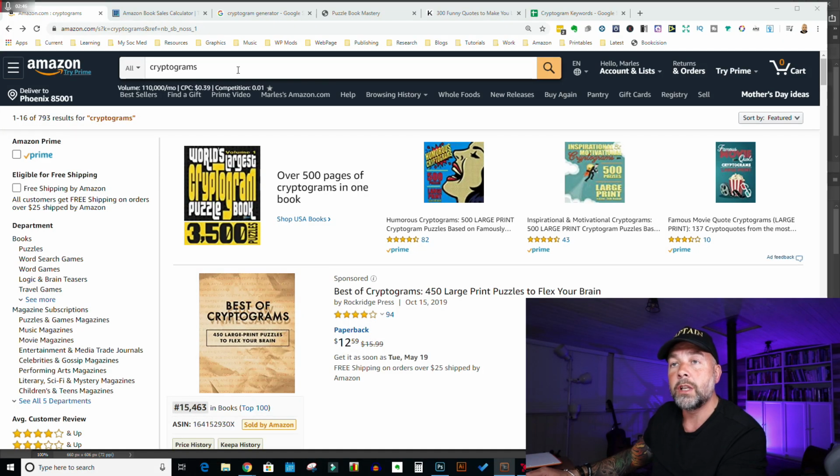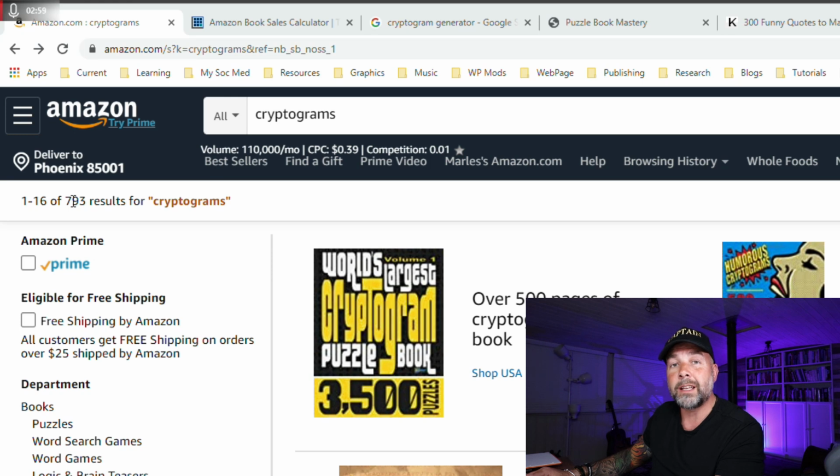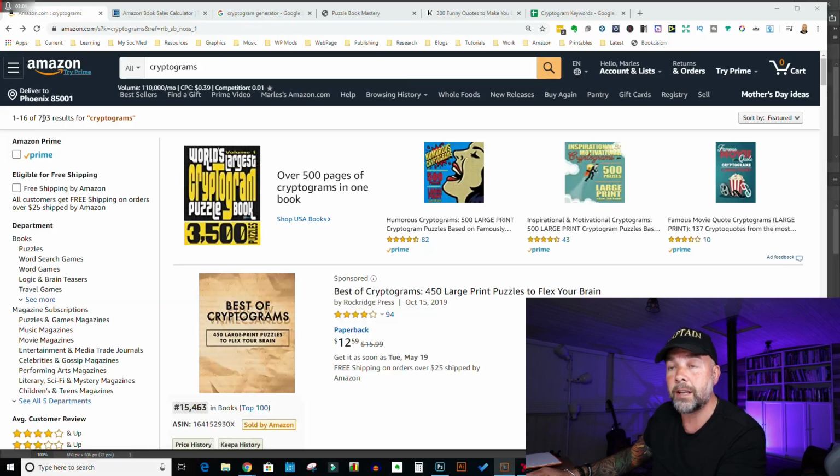Also, these would be very popular during Q4, so October, November, December, and coming up to the holiday season, people buying these as presents. Okay, so if we have a look on Amazon, now I've just put into the search box a short tail keyword. This is a general root keyword, and I put in cryptograms. And as we can see here already, search results are only 793, which is low.